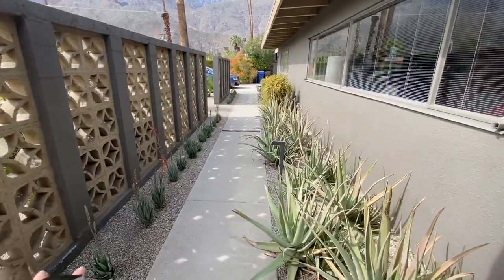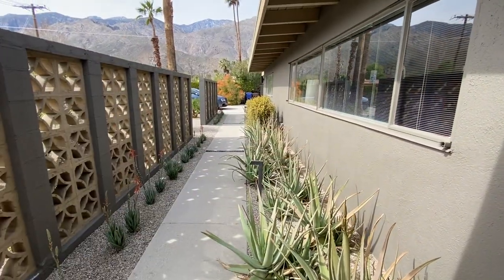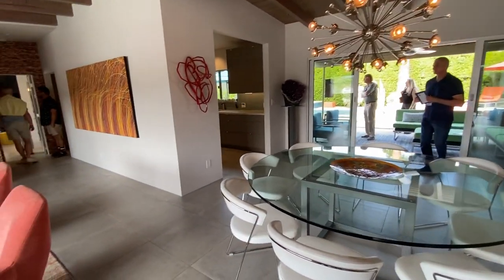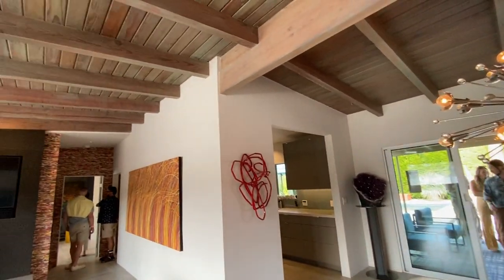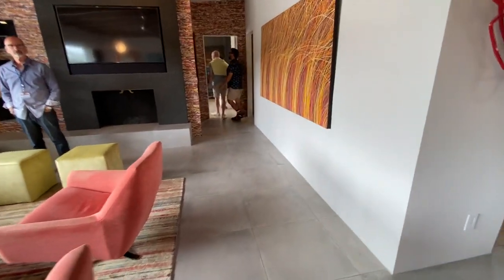It's a fun little situation. Look at that. Gives you privacy for the windows, but ooh, I like that a lot. I like the high ceilings in this one. Well, they have that same wallpaper.